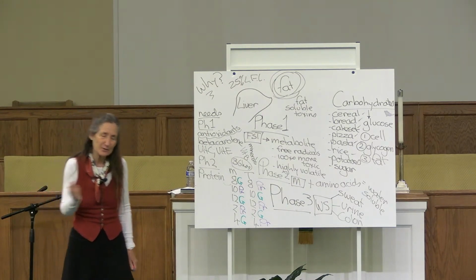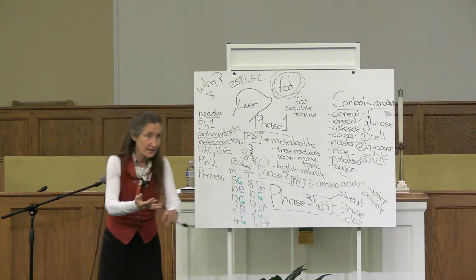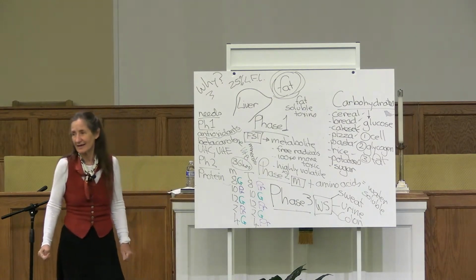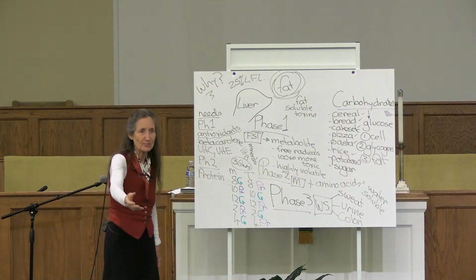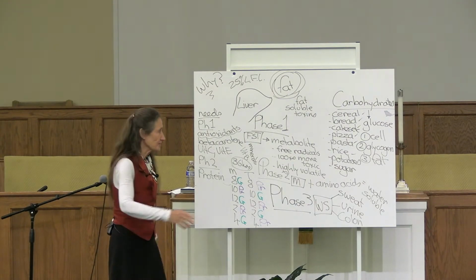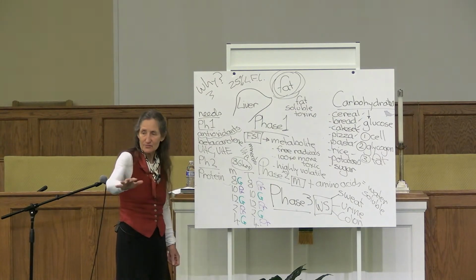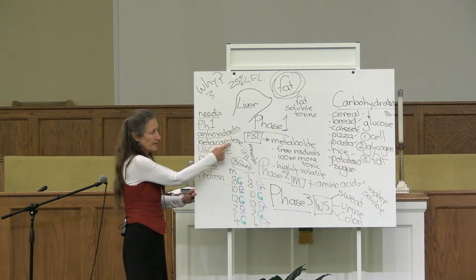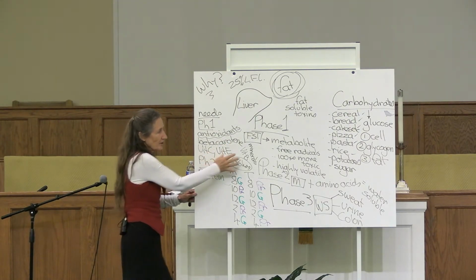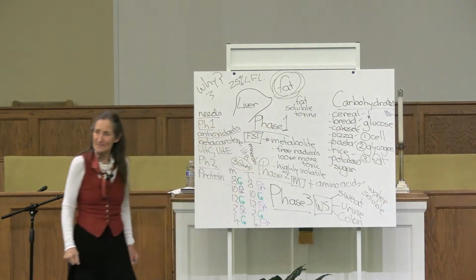I said, what have you been doing for the last 2 years? She said, fasting, raw diet, fasting, raw diet, fasting, raw diet. How much protein is there on most fasts and most raw diets? Very, very little. So without realising it, all this fasting and raw diet was supplying lots of beta-carotenes, lots of C's, a little bit of E, so it was stimulating phase 1, but not phase 2.